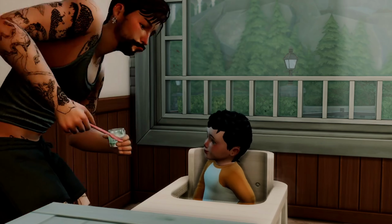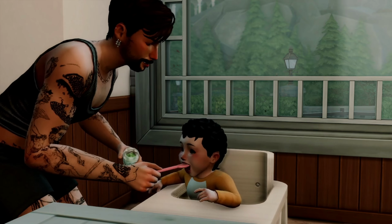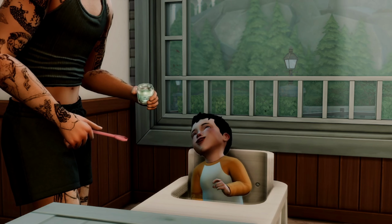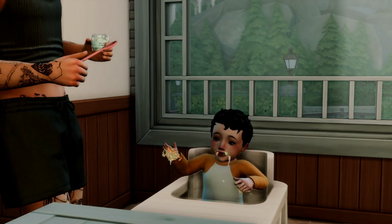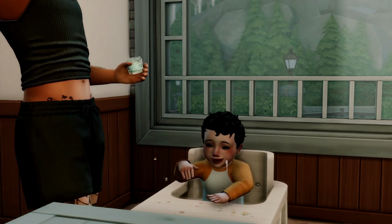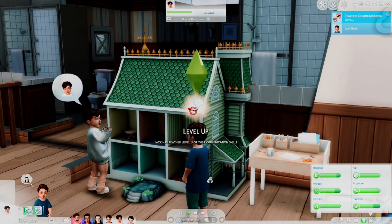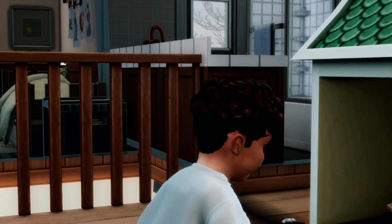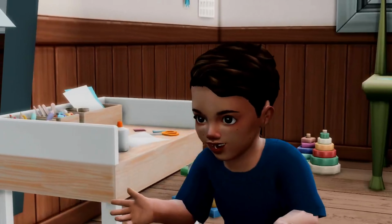Let's see what she thinks. Oh, she seemed to love it. Oh, so we have Jack and Finn playing toys together. That's adorable. By the way, his eyes keep changing. They're originally brown, and I'll fix that when he ages up.